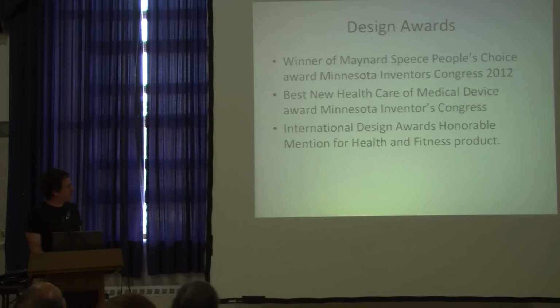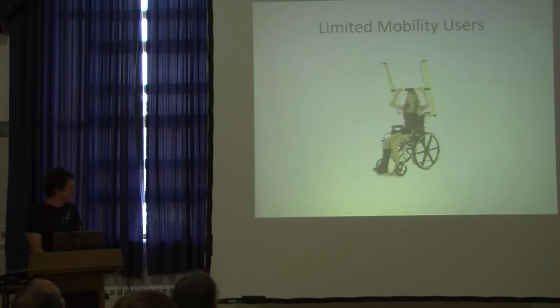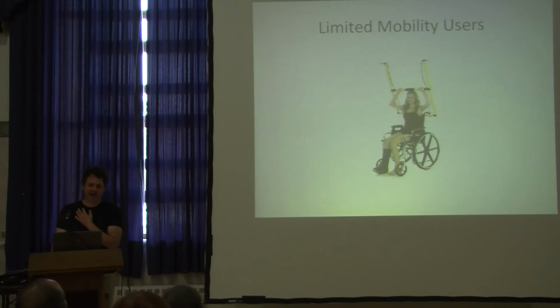The device itself has won several awards at the Minnesota Inventors Congress. It won the People's Choice. It was voted the favorite invention of the Inventors Congress. It also won Best New Healthcare Medical Device at the 2012 Inventors Congress, and an honorable mention at the International Design Award in 2010. And guess what? Snoop Dogg himself owns about 4 of these things. One of the major consumers of this are people with limited mobility. It was designed using human factors so that it works with people in wheelchairs. And if you search wheelchair workout on the internet, this is the top video.